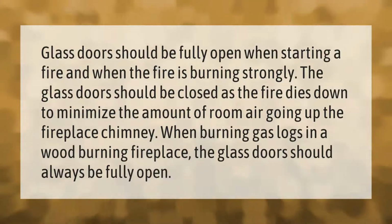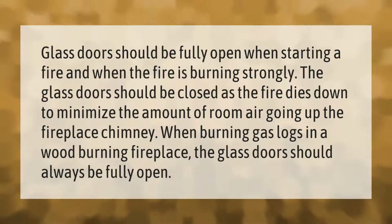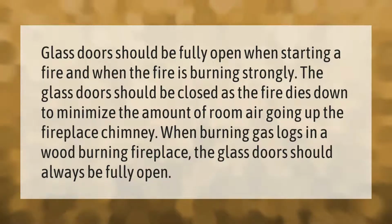Glass doors should be fully open when starting a fire and when the fire is burning strongly. The glass doors should be closed as the fire dies down to minimize the amount of room air going up the fireplace chimney. When burning gas logs in a wood-burning fireplace, the glass doors should always be fully open.